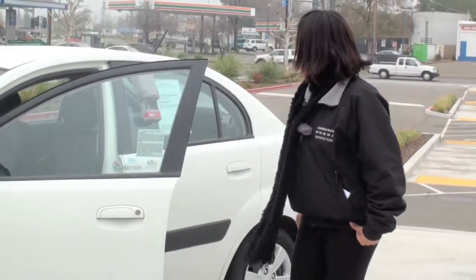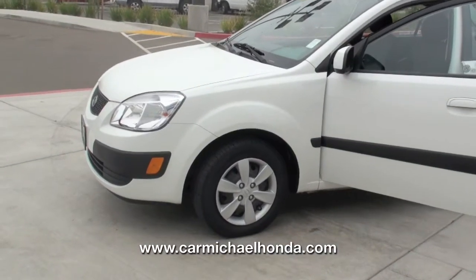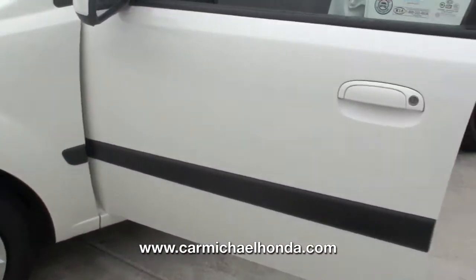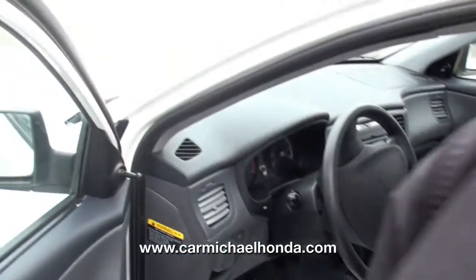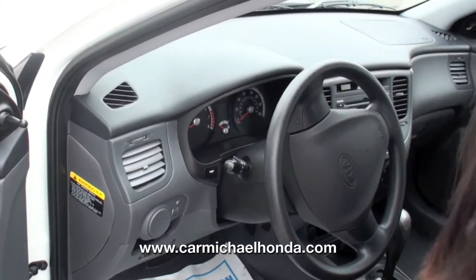Today I'm going to show you this cute little Kia Rio. It's a 2009 Kia, and as you can see, it's nicely equipped. It's very simple, but still nicely equipped. It has 39,000 miles, gently used.